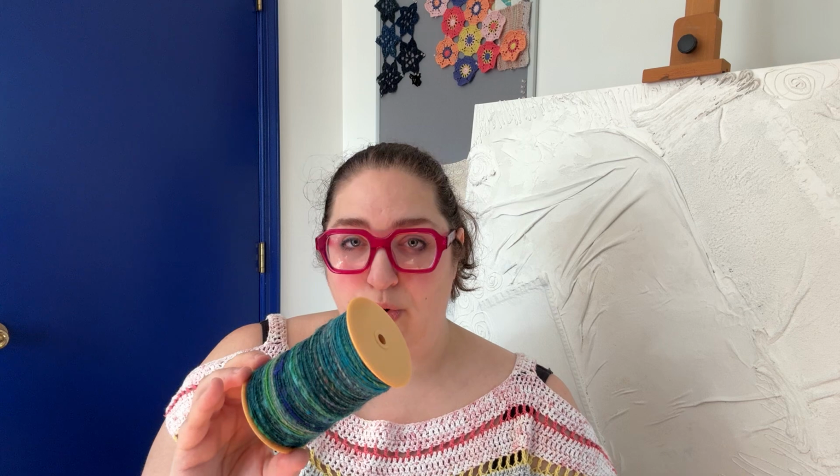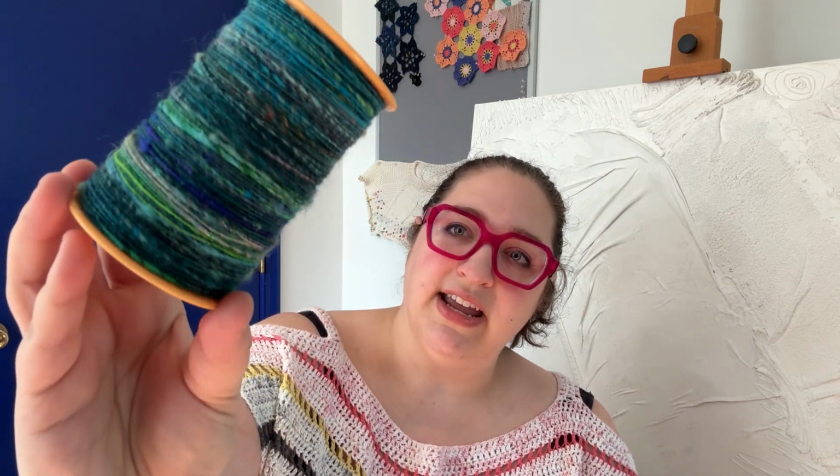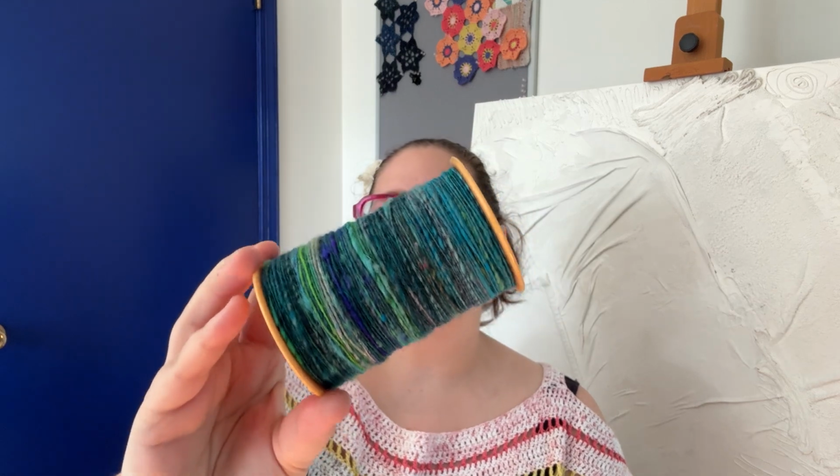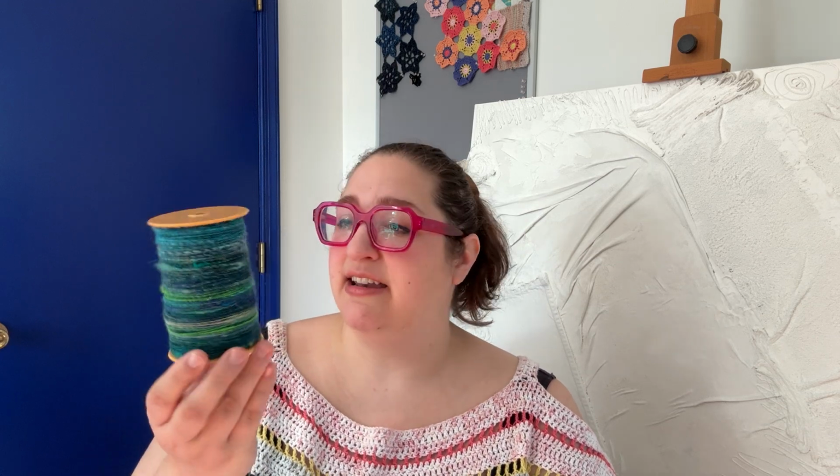So this was rewound off of one of my Aura bobbins, and I had set it aside because I was like, oh, it's so pretty. I love this. This is my favorite bobbin. And I set it aside to add it in at the end when I was losing steam on my plying. I didn't ply it in.